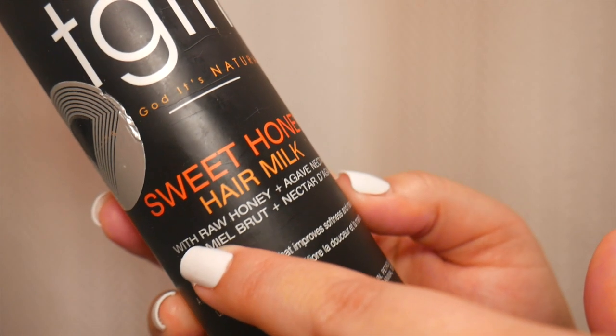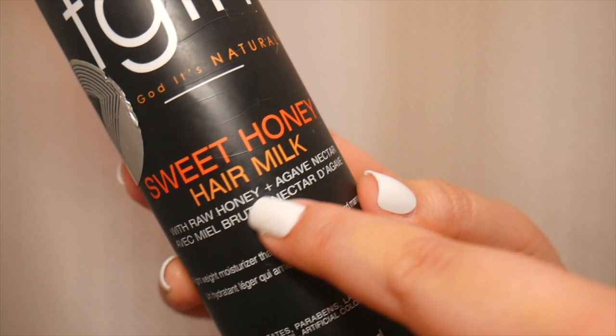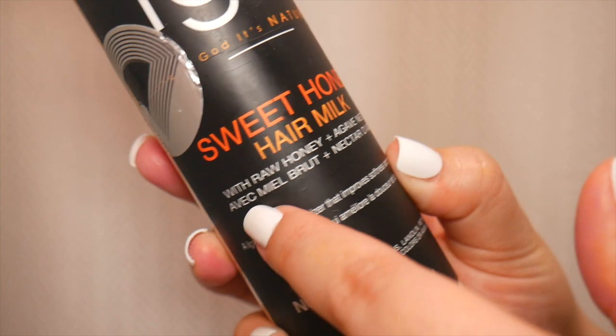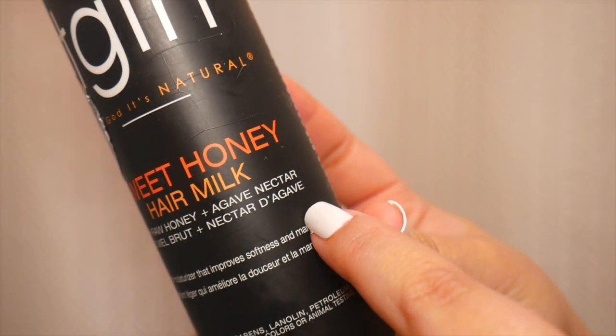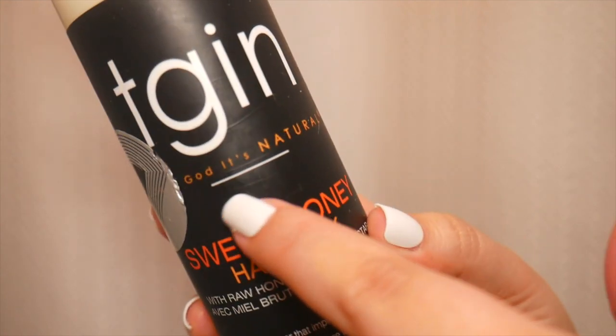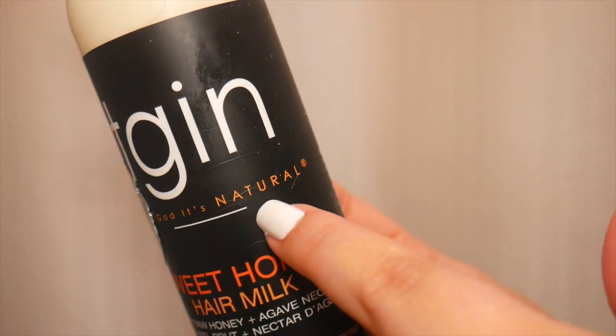So TGIN, this is their Sweet Honey Hair Milk. It has raw honey, agave nectar, and another ingredient I don't even know what that is. Nectar d'agave. I didn't pronounce that right. This is a lightweight moisturizer, and definitely lightweight, definitely gives the same vibes as hair milk. Oh, it is hair milk, and I've used it twice, and I'm scared to keep using it because it's so good. It is really good.